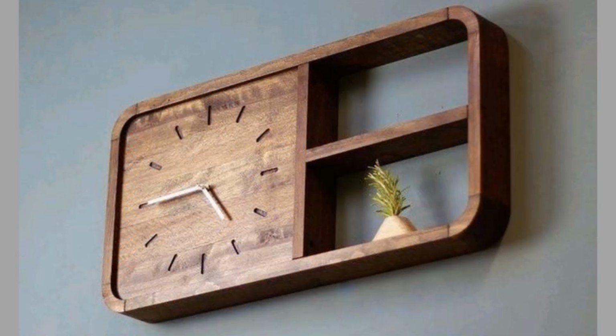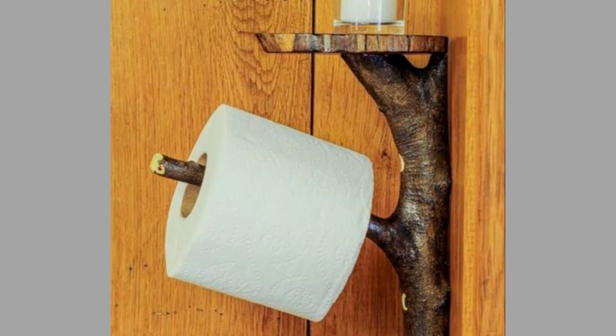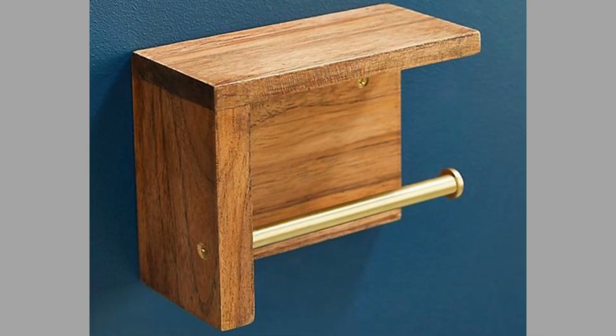Many artisans prioritize sustainable practices, using reclaimed or salvaged wood to create their crafts. This not only reduces waste, but also adds a layer of history and character to each piece. By choosing wall-mounted wooden crafts, homeowners can support eco-conscious practices while enhancing the beauty of their spaces.